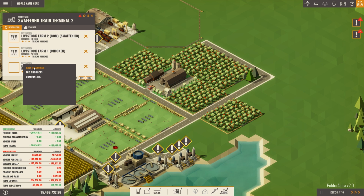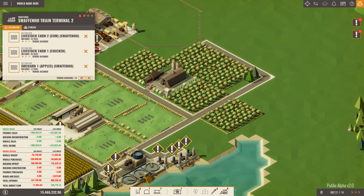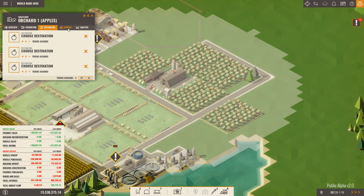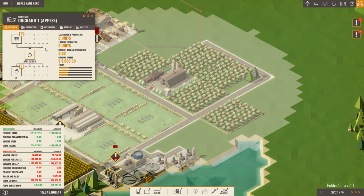Oh, no, we need to set that for water. Raw resources, water. Bam. Now we should have the 4 water trucks. And they're coming here to the orchard, no problem. Overview, getting delivered. Bam, bam, bam. Beautiful. So we should have apples coming in here pretty quickly. We do. Excellent.